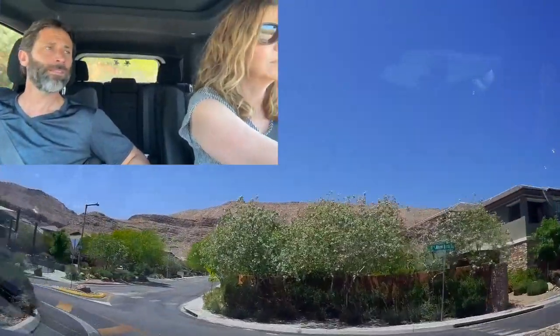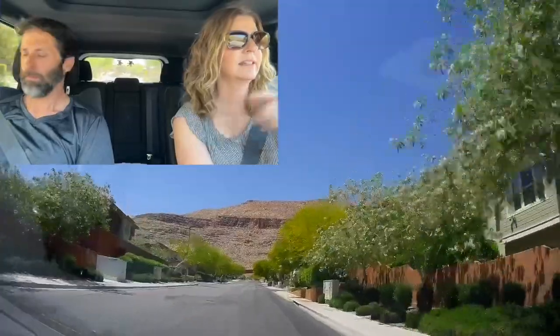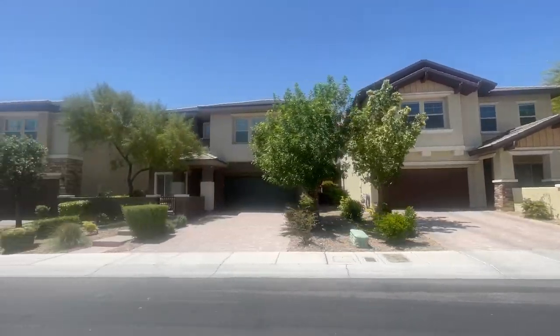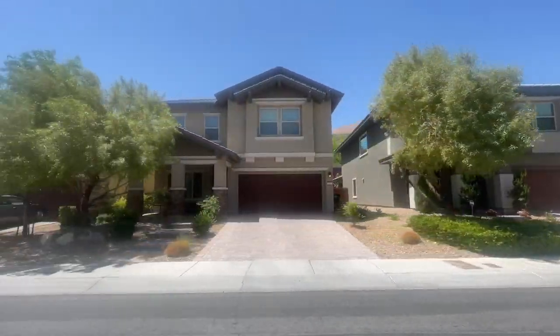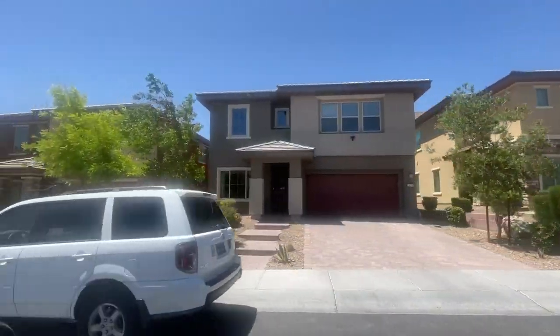When I take a right or a left, I want you to record. You got it. And look how beautiful this is. This is a perfect example of a craftsman style house. There were different builders at the time: Richmond American, Woodside Homes, Pulte, Toll Brothers. I like the uniqueness of this community because it doesn't look like a traditional Spanish style home in Summerlin. It's totally different.